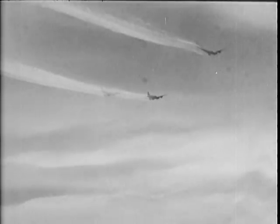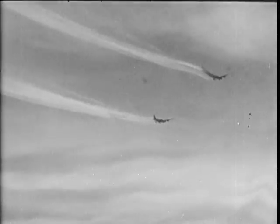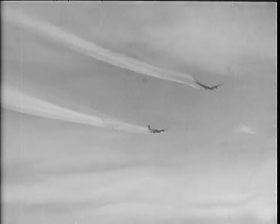And the day arrived when a huge 8th Air Force bomber mission with full fighter escort was flown to Berlin and back in good weather without challenge by a single enemy fighter.